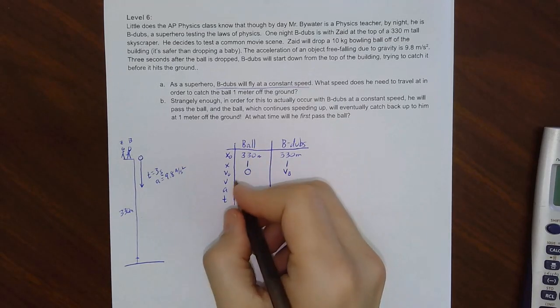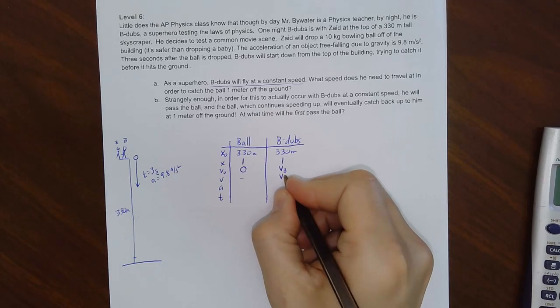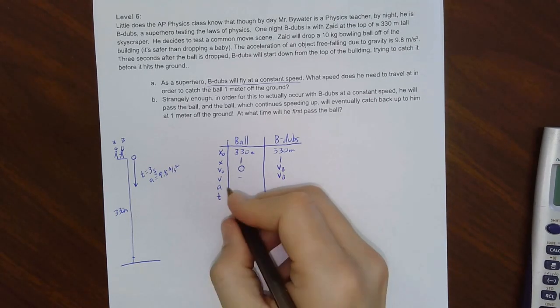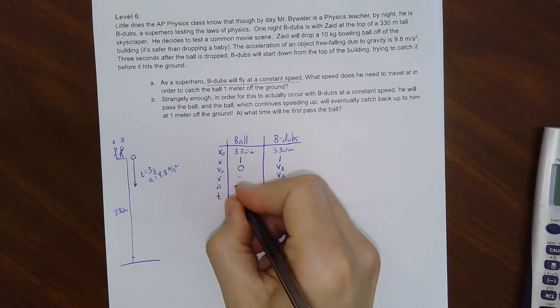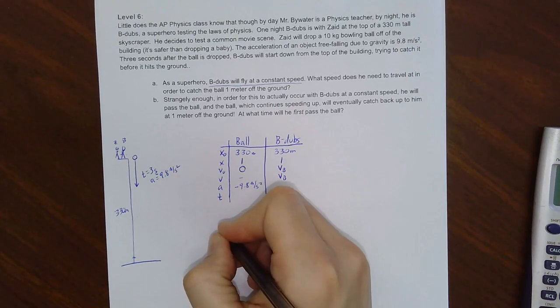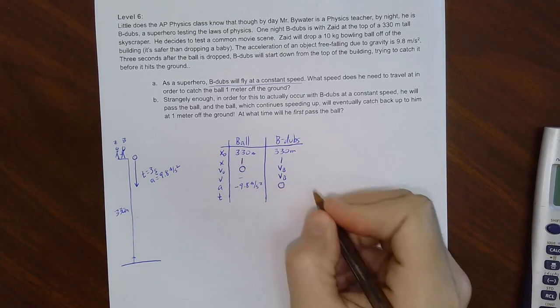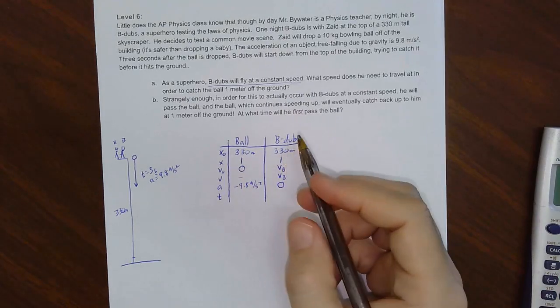The final velocity of the ball, we don't know. Bdubs is going at a constant speed, so it's going to be v_B. We've got the acceleration of the ball, which is negative 9.8 meters per second squared. All right. And we've got the acceleration of Bdubs, which is 0. Now, this is where it gets tricky.